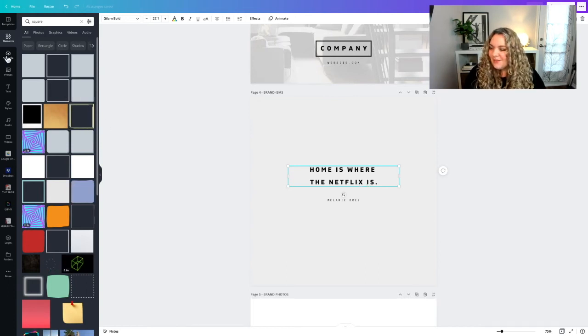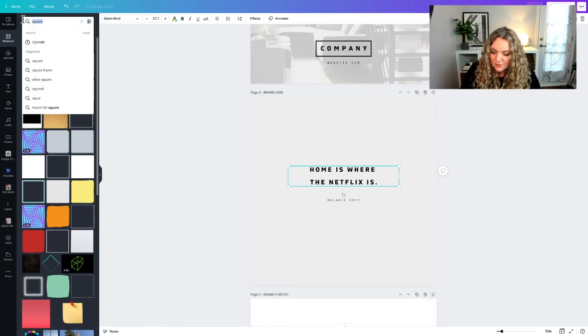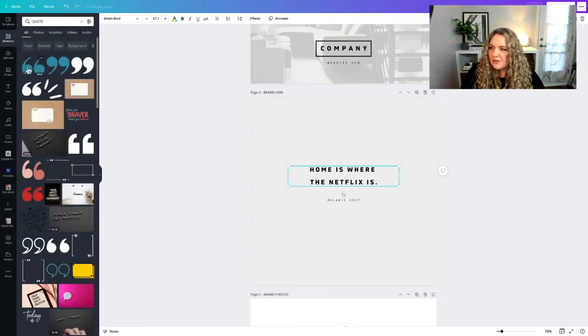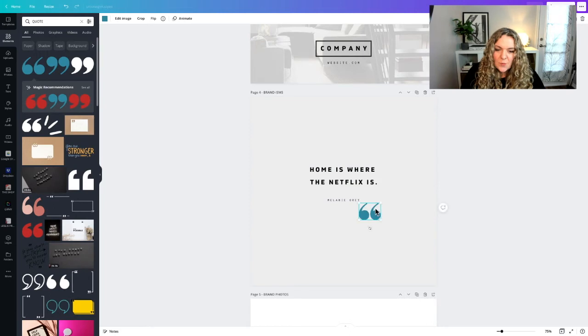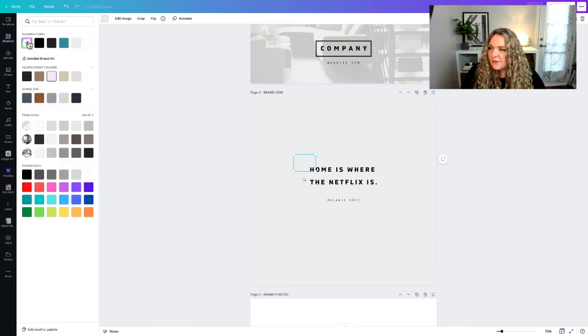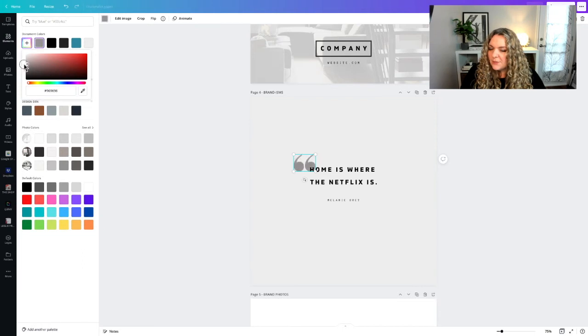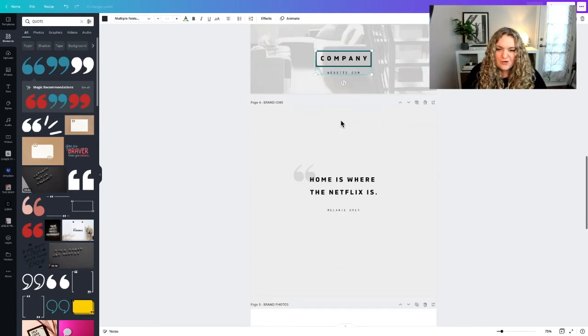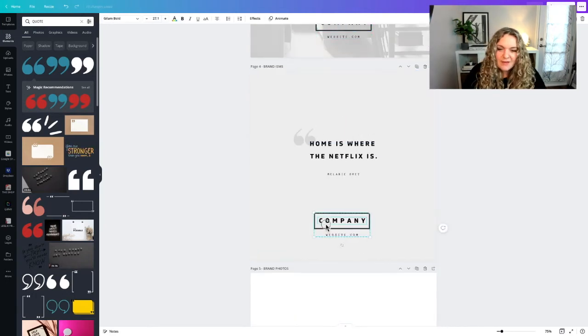And then head over to Elements and you can type in quote, and you're going to get a whole bunch of these guys, and you can pop one of those in as well. I'm going to just make it a different shade of gray just to keep it on brand. There we go. And then you guessed it, you're going to bring your logo into the mix. If you don't have a logo, that's fine. Use your handle, use your website. You do not need a logo to make these branded posts work.